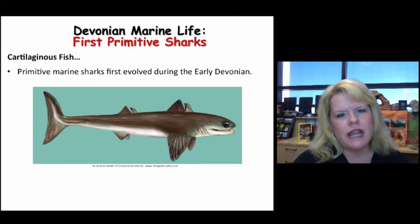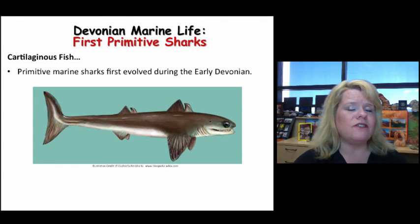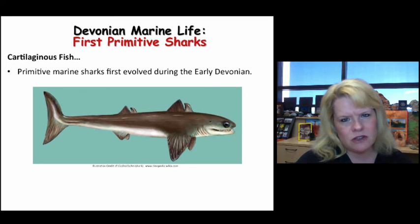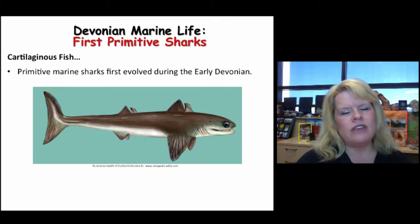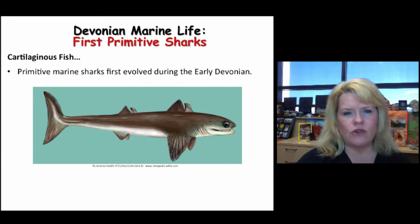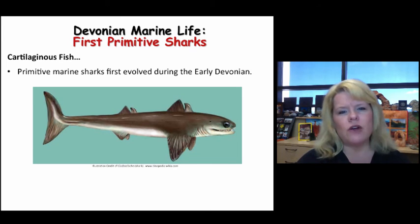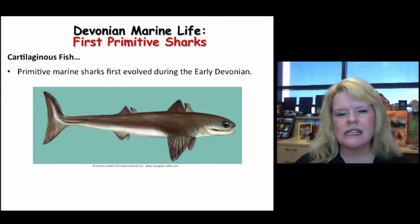Cartilaginous fish made their debut during the early Devonian. Now, these are marked by fossils of teeth that we find for primitive sharks. Sharks will radiate throughout geologic time and especially become prevalent during the Mesozoic and certainly after the marine species of reptiles that were in the oceans went extinct at the end of the Cretaceous. They would radiate more in the Cenozoic. But nevertheless, the first primitive shark appears in the early Devonian and is marked by fossil teeth.